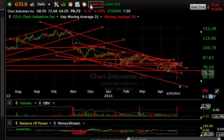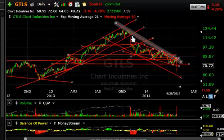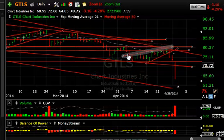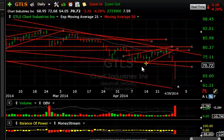GTLS got slam dunked today. The stock's been in a downtrend all year. After breaking with the breakaway gap here, it wedged again. I keep pointing this one out. This is a boxer swing short. We reached our target today, tagging 64.05 before bouncing 6 points, but it was still down 3.16.